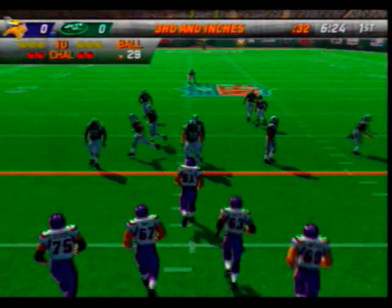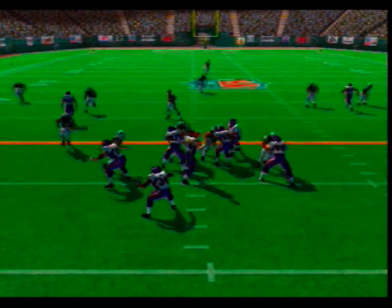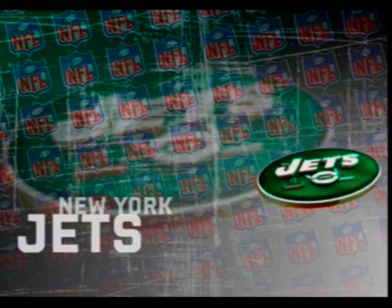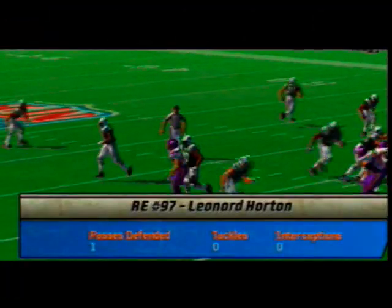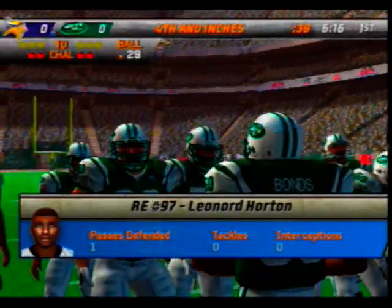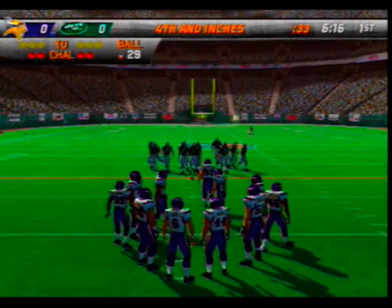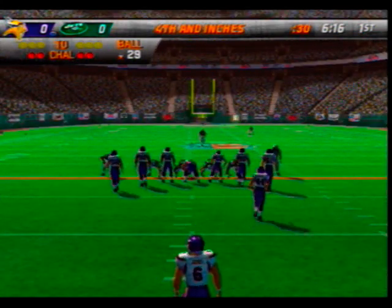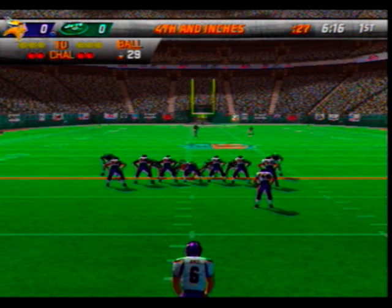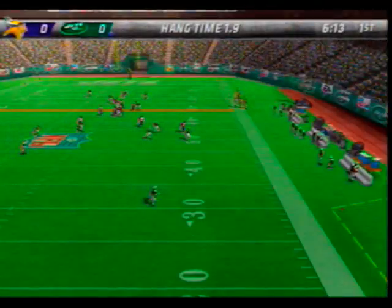Third and 1. Ball on the 29-yard line. The Jets come out in a nickel pack. Someone gets a hand up and it drops to the ground. Here's what happened. The quarterback just didn't have a throwing lane for his pass. The lineman got his hand up, and he batted it down at the line. This one goes out of bounds.